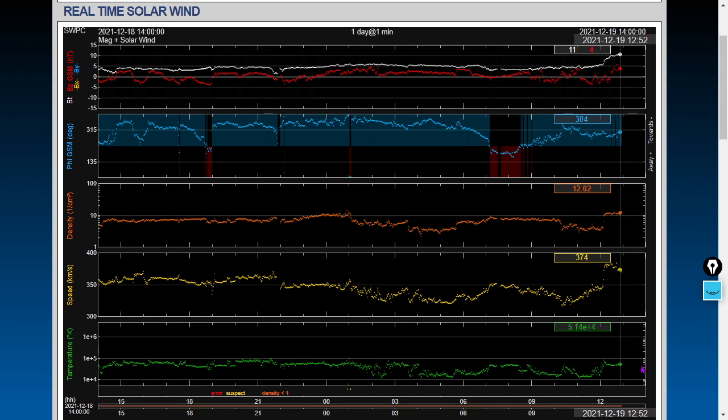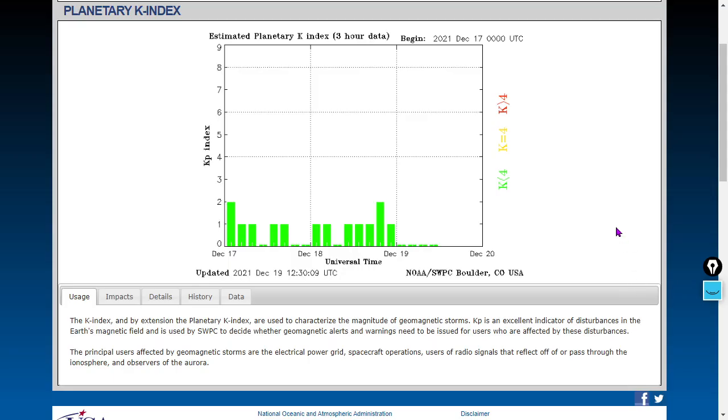Also a change in the plasma temperature, which is this lower frame. So current conditions are slightly elevated from yesterday here at about 374 kilometers a second for the solar wind velocity. Solar wind density about 12 protons per cubic centimeter. Nothing too crazy. KP index has been at 0 for the past 12 hours.